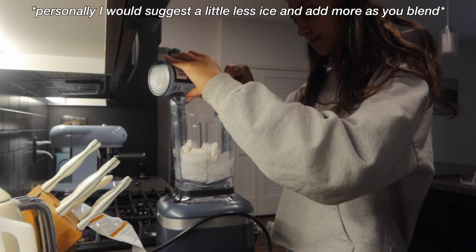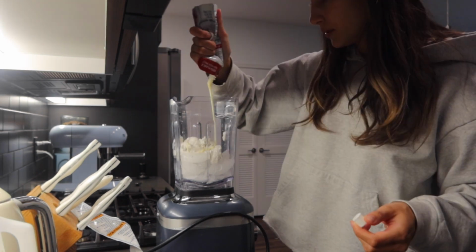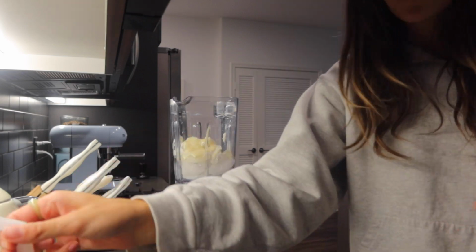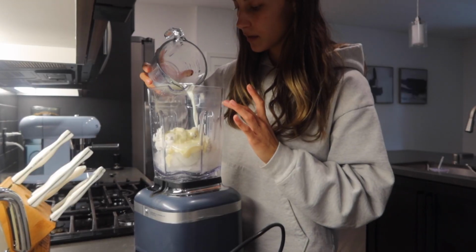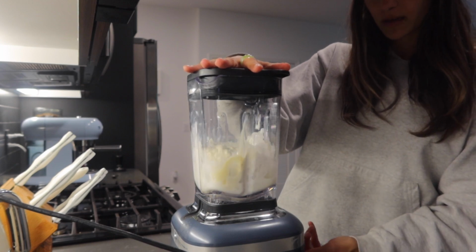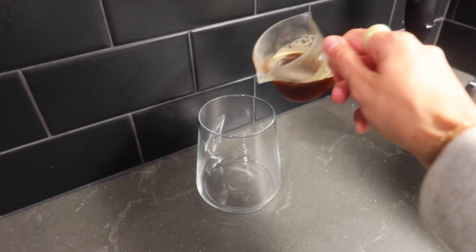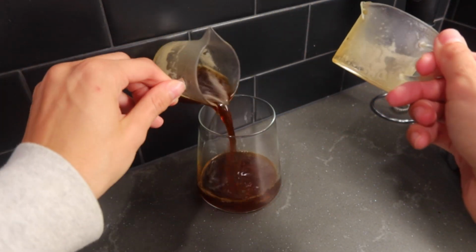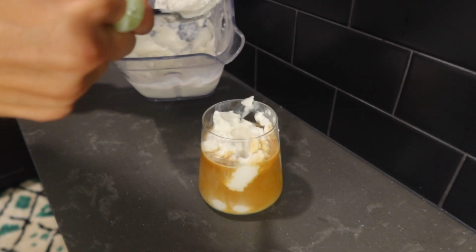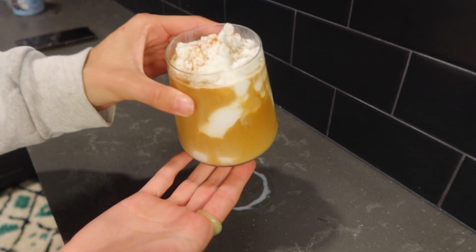Okay. I definitely want a good amount in here. I'm gonna use all of my condensed milk. Oh my gosh, this looks so good. Half a cup of milk, kind of like that. It's not very much milk at all. Add in the espresso shots. Honestly, wow, this looks so beautiful.